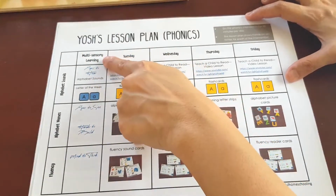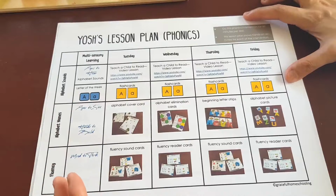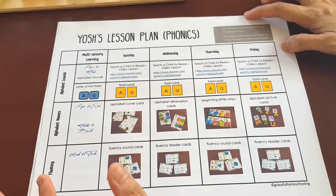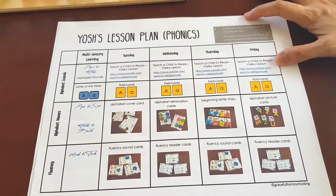Okay, so multi-sensory learning means natatouch mo lahat ng mga learning styles ng isang bata. So like for example, if the kid is a kinesthetic learner, matatouch mo yon. If he is a visual learner, matatouch din yon. And if he is an auditory learner, matatouch din yon. So that's why it's multi-sensory learning.